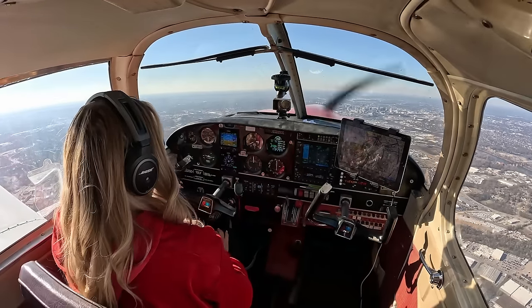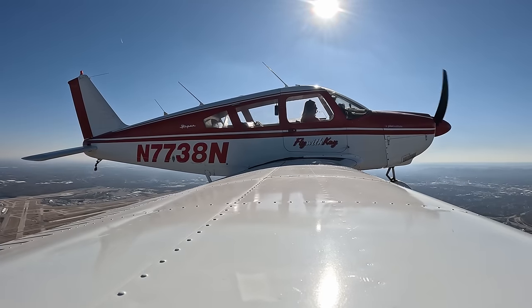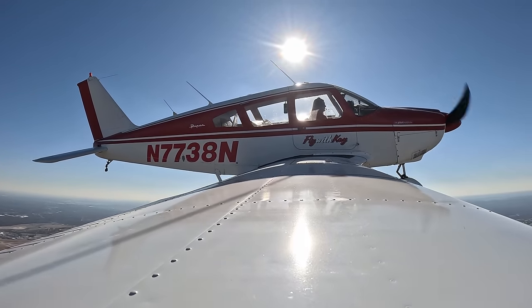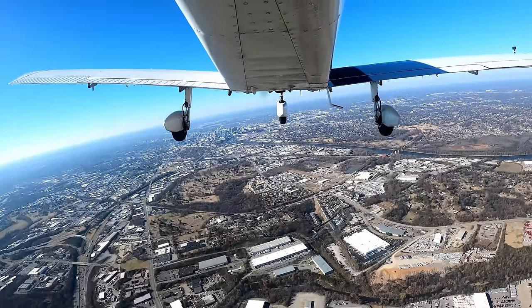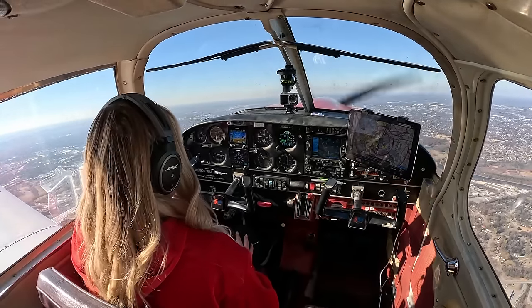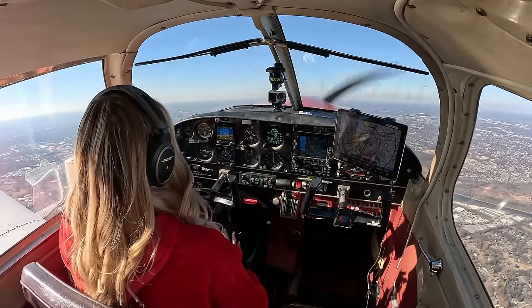738 November, fly heading 310. 310 now, 773 November. Splitter 5-1, if that was you checking in, expect the visual approach Murfreesboro Airport, descend and maintain 4,000. Okay, who's checking in? Visual approach to Murfreesboro, Weather 51. Descend and maintain 4,000, Weather 51. Gonna fly right past the city.